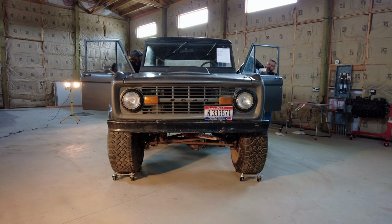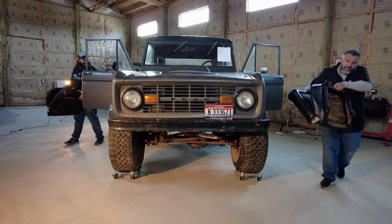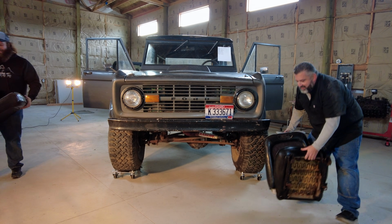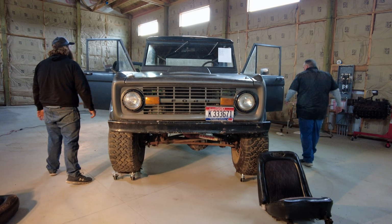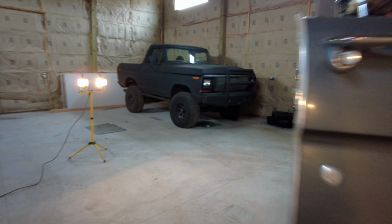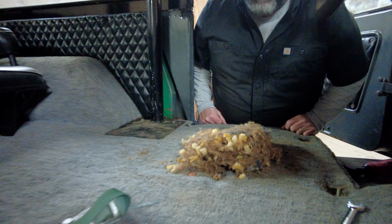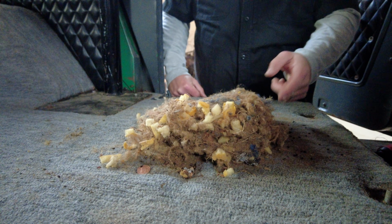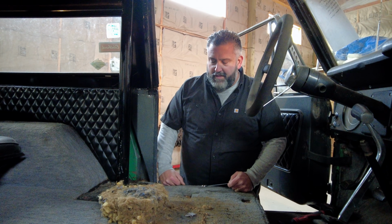Whoa, look at that. There's a big old mouse nest under your seat, Ed. Oh, yeah. Mickey's in this thing. Holy cow. Come check it out. There really is. Huge mouse nest. Look at that. What's it smell like? Don't touch it.